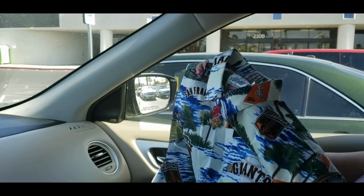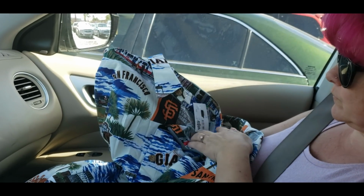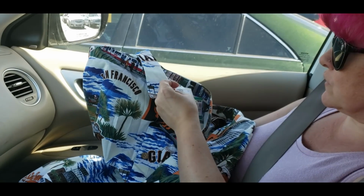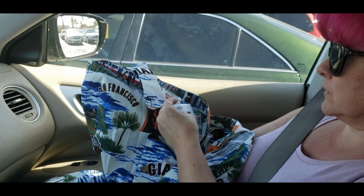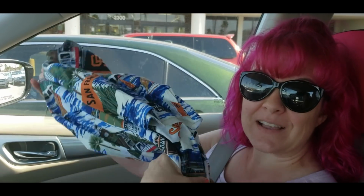Yeah. I've seen some that sell for like 250, but it really depends on which one it is. And the fact that it's new with tags is pretty cool. Yay! Mission accomplished. That was worth the drive.